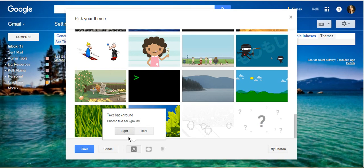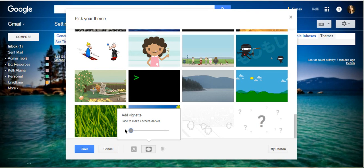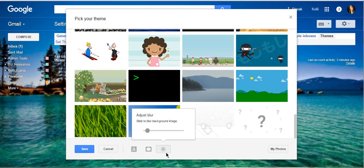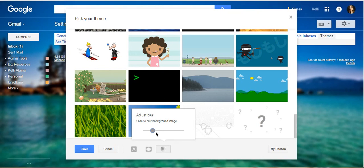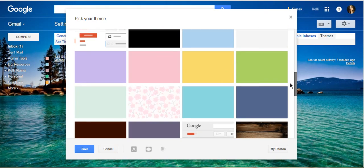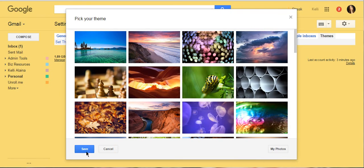You can change your text background from light to dark. It's really subtle. It just changed right up there. I'm going to keep it light. You can add a vignette to darken the corners. And I'm just going to keep it normal. And if you have a photo in the back that you don't want to be totally crisp, you can blur it out a little bit so that it doesn't distract as much from your words. Okay, for now, I'm just going to keep the solid color. So we're going with the mustard and click save.